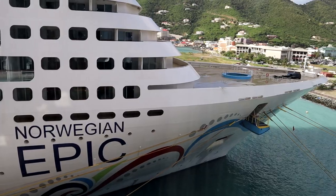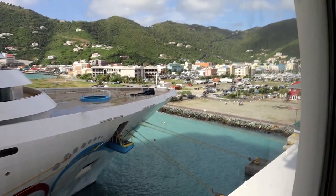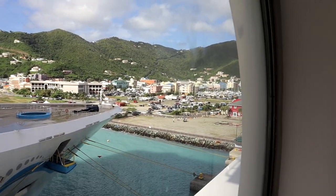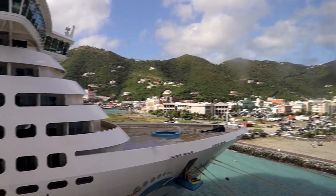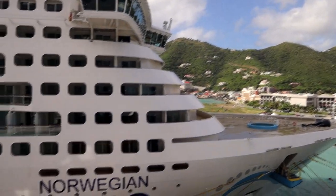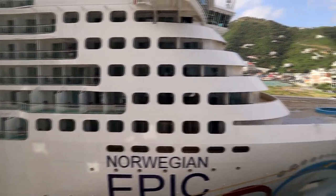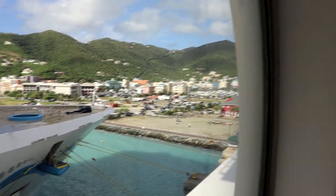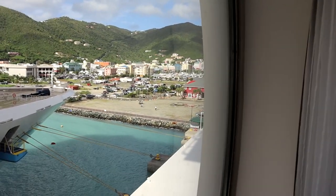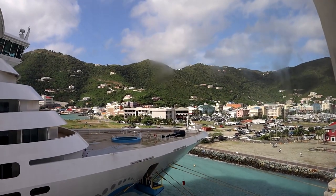Let's do it. Getting us started with a look out the window. Look at this. You can see some of the beautiful Tortola from here. Yes, you've got some nice houses. Look at that sort of hill. We have seen this one in the past, but this is a totally different angle on it. Not to mention, we've got the Norwegian Epic right next to us. So very cool to see. That's a nicely designed ship as well. But really cool to see the island from this perspective as we're a little bit higher and further forward. We are definitely excited to check it out a little bit today.